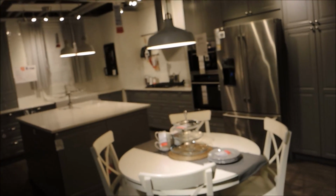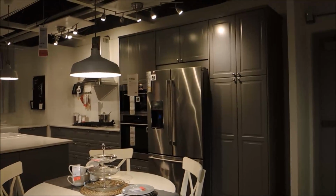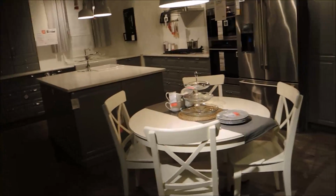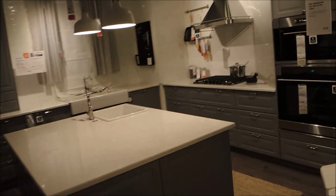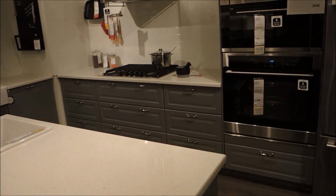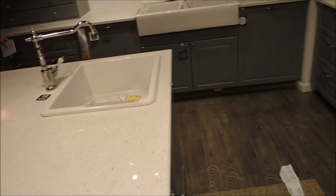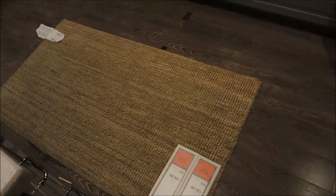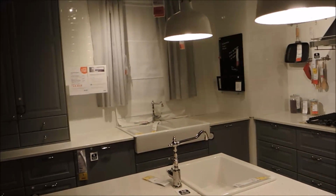This, I think, is just stunning with the pendant lights. I love the table here. I think that's really pretty. And I am pro white cabinets, but I really like the gray on these. I like this sink too. I like the oil rubbed bronze better, but there's a jute rug, which I think is really pretty. I love the floors. Dream kitchen, so pretty. I love it. Oh, and I love the curtains.